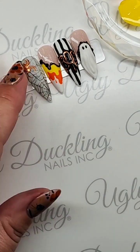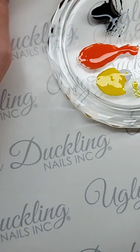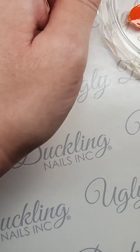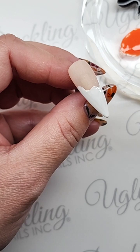Yeah. All right. Let's come in now. So we are going to start with our yellow because our candy corn goes yellow, orange, white. So let's load up our brush again now that we've got that white base down, and I do apologize for that error on my part.